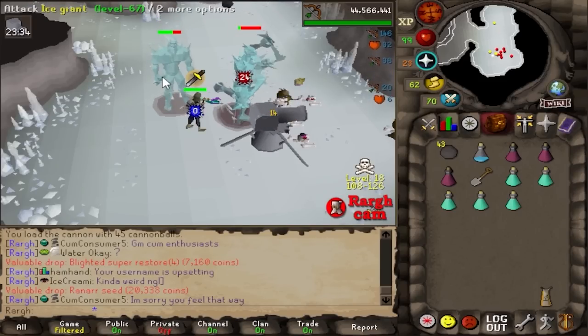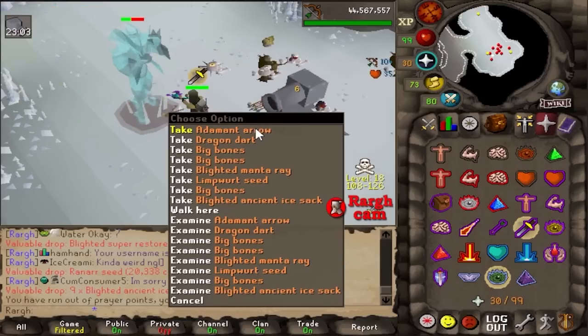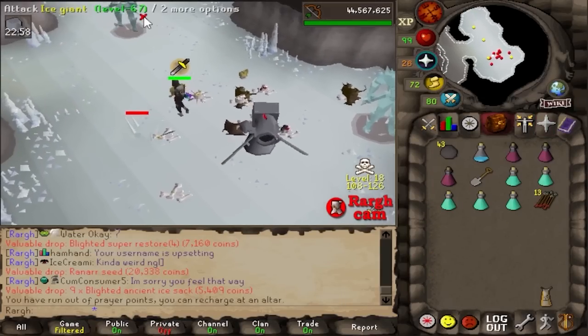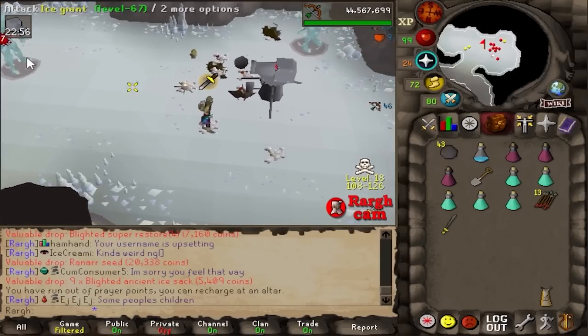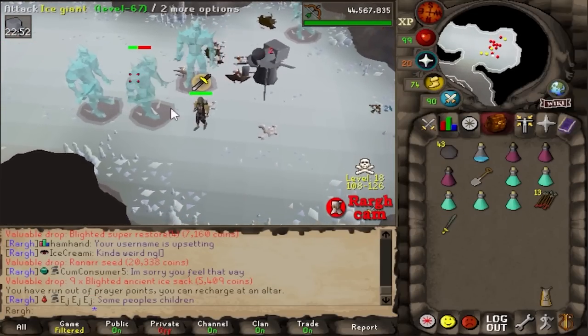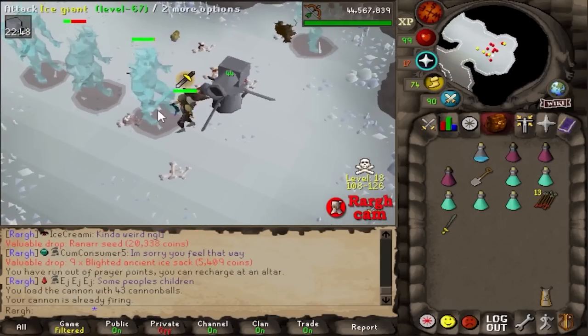11 kills in, and there's no arrows yet. Oh my god, oh my god. 13! 13! You know what? I should probably pick up that Addy sword. I think that's my best weapon. I mean, I did get a rune dagger from the last clue, which actually gives plus one magic attack, doesn't it? 44. I can't even fill it up all the way.